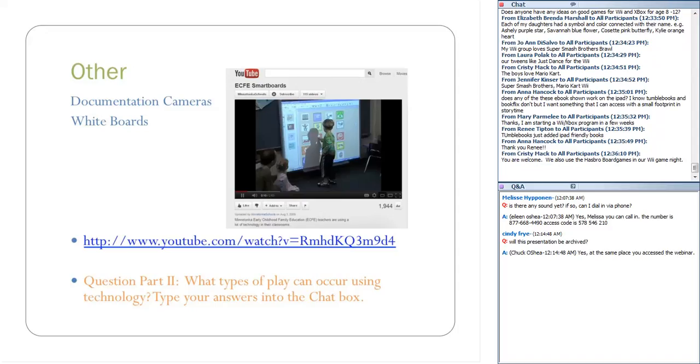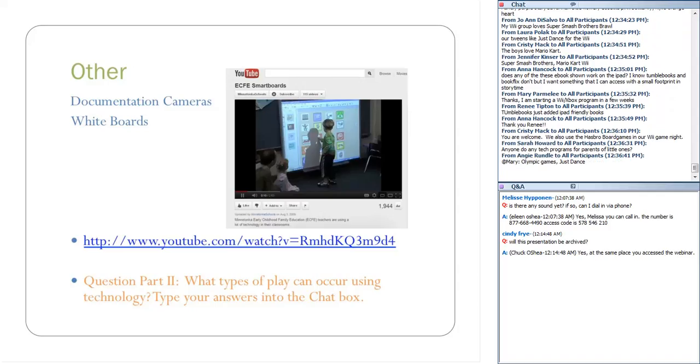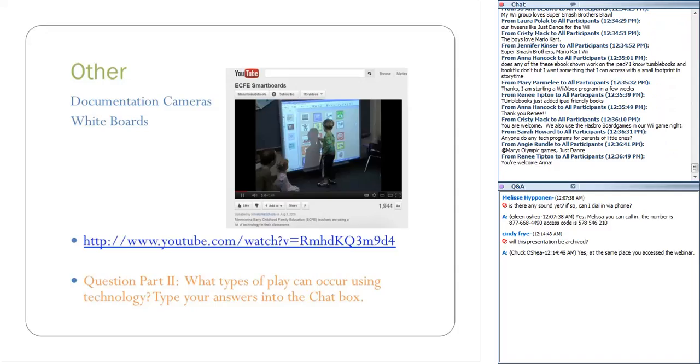Whiteboards can be an early literacy technology tool, often used in classrooms, but can be used in libraries as well. Again, we have a video here that we're not going to watch together, but this is an example of a preschool in Minnesota where the children in a storytime circle use the whiteboard to use their whole bodies to act out the Itsy Bitsy Spider song.